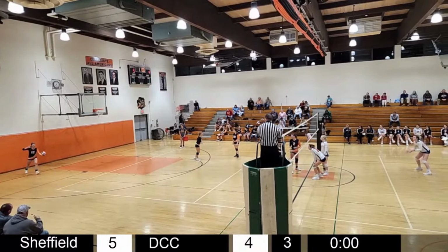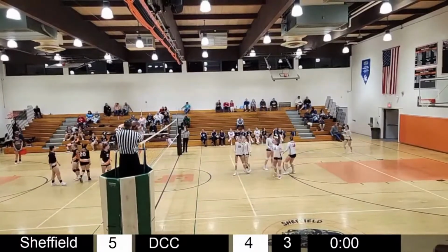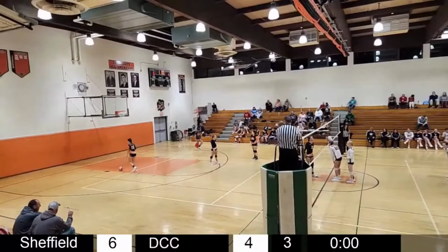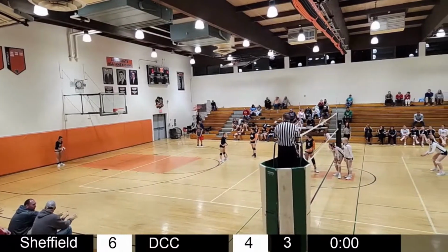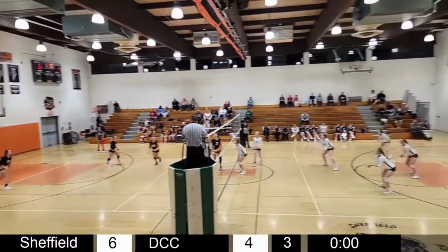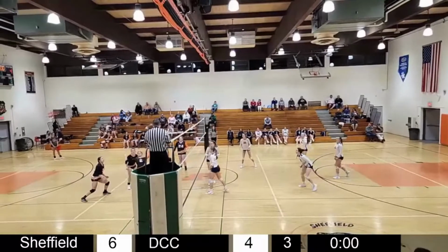Lexi Goldthwait to serve. And that's going to be an ace for Lexi. Lexi Goldthwait at 6-4 Sheffield. Lone senior in the Wolverine lineup here. She's playing well this evening. There's Goldthwait. Now here's a set over to Arinko, and that is blocked at the net.